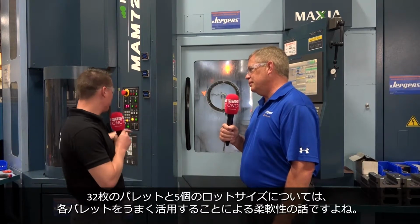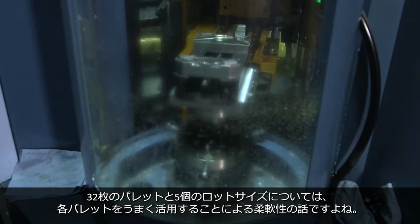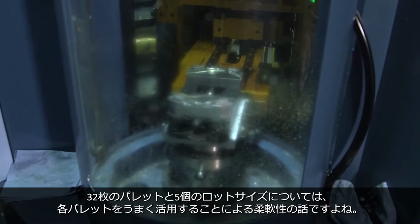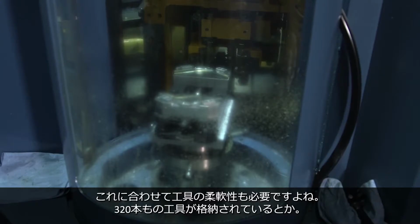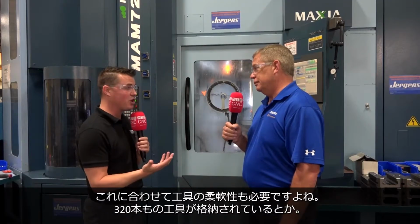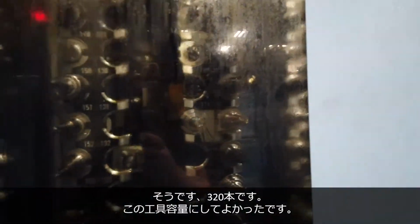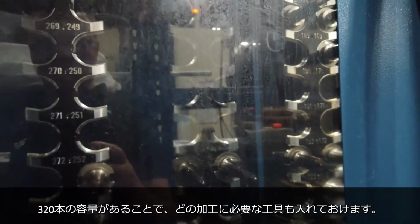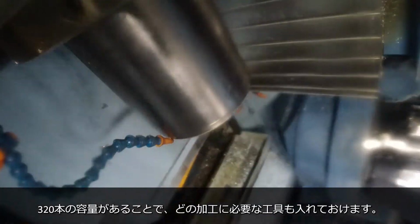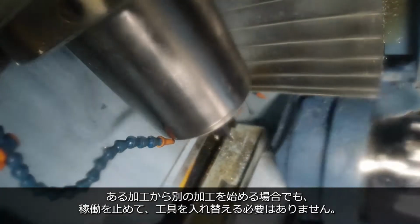Well, when we're talking about 32 pallets and an average batch size of about 5, which is the flexibility of being able to switch out different pallets there, we also have to connect that with the tool change, right? And you guys have, I want to say, around 320 different tools in that tool changer? That's correct, it's 320. What that has done for us really has helped us out a lot, because those 320 tools allow us to have all the tools we need for any of the products we're making. So when you're going from one job to another, you don't have to stop and change out the tool and go back and forth.